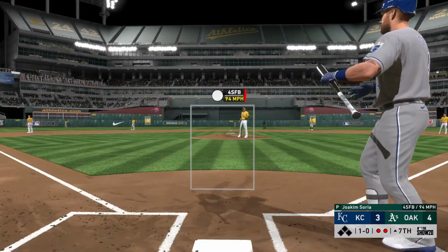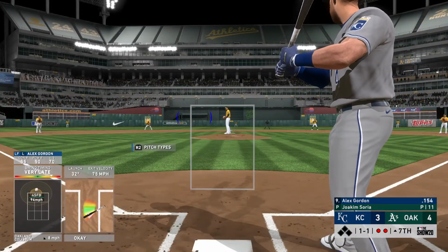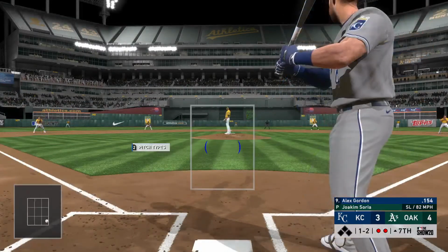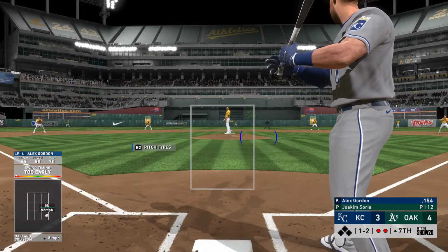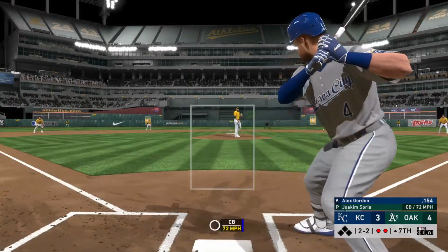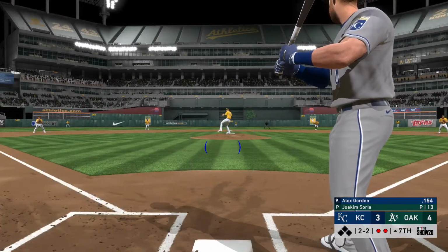Count now a ball and a strike. The 1-1 is in there for the second strike. One pitch away from wrapping up a very good inning's work out of the bullpen here. Check swing, no swing, says the home plate umpire. Ball 2.